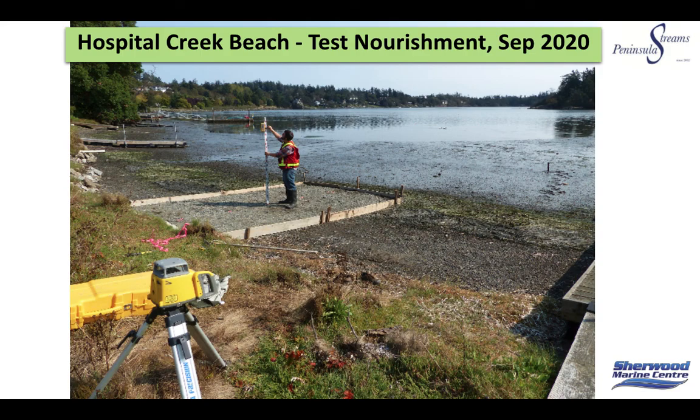So this is Hospital Creek Beach, and this is a test nourishment site, the thing that kind of looks like a sandbox. What we've done here is partially nourish the beach in that sandbox. Those sidings will be removed, and this area will be monitored over the winter to see how the material disperses. There I am with some survey equipment determining the volume of that sandbox so we can redetermine the volume at the end of the season and see just what's changed.